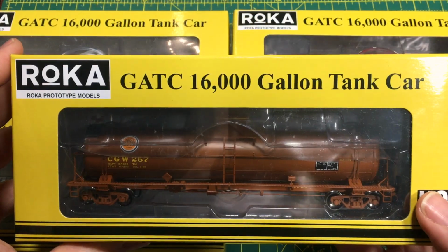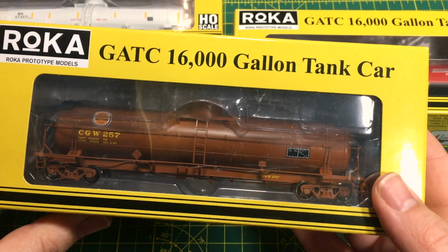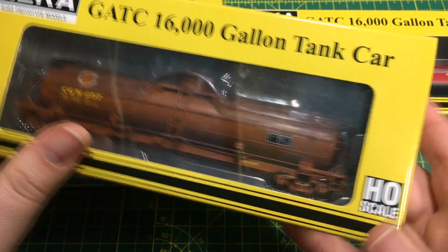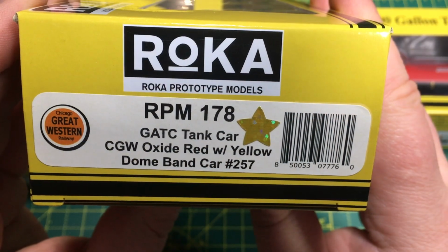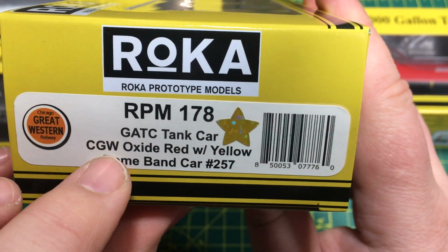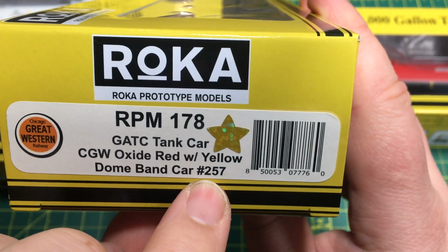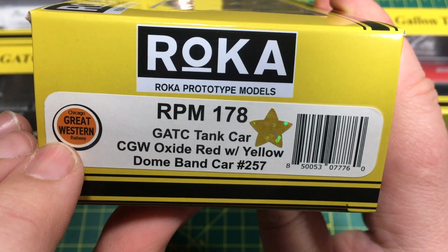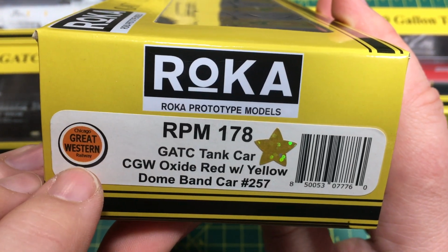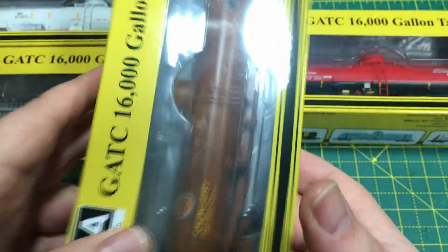Now, I'm going to actually start with the more regular version of these tank cars because I want to be able to compare this to the firefighting water cars that they've also sent. So I've got a catalogue number here of RPM 178, and this is the GATC tank car in the CGW oxide red with yellow dome band, car number 257. And this is for the Chicago Great Western Railway. Interesting to see it called a railway rather than railroad. That's certainly something that I wasn't expecting.